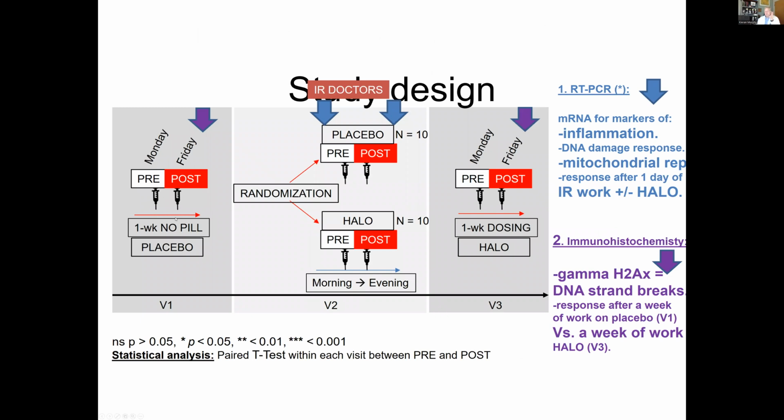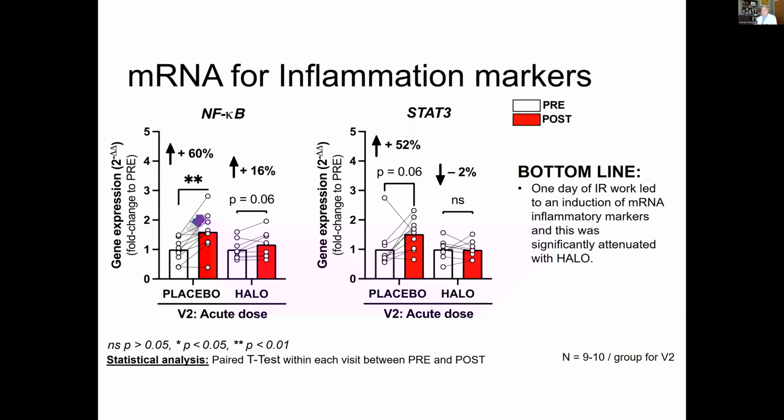Week 1, on Monday and Friday, we drew their blood. They just had a regular work week, and we measured their breaks. Week 2, before a big procedure, the 20 people were divided into 2 groups of 10. One group got no pre-medication, the other group got pre-medicated, and we measured their breaks after the procedure. And then week 3, on Monday and Friday, blood was drawn, and folks got to take DNA halo every day, see if we could load them, make them more resistant.